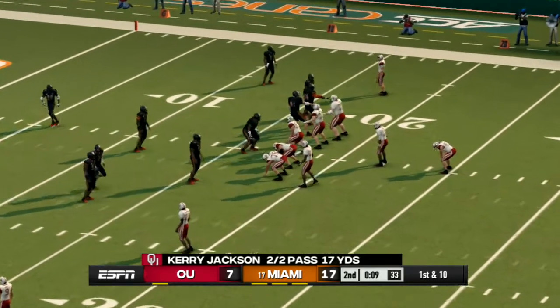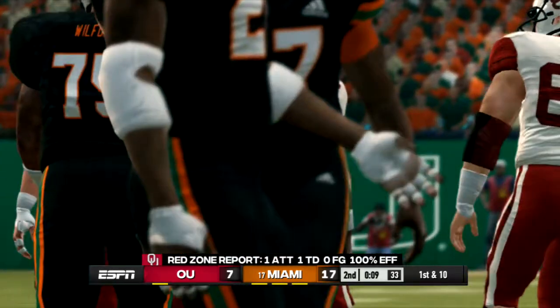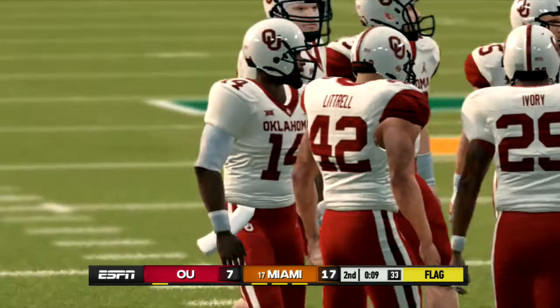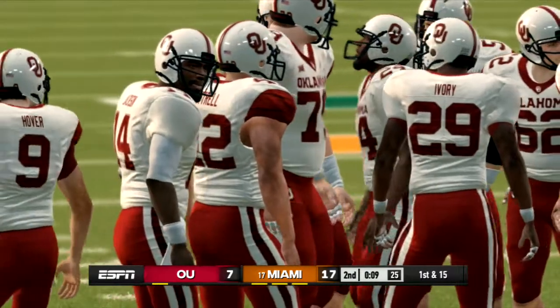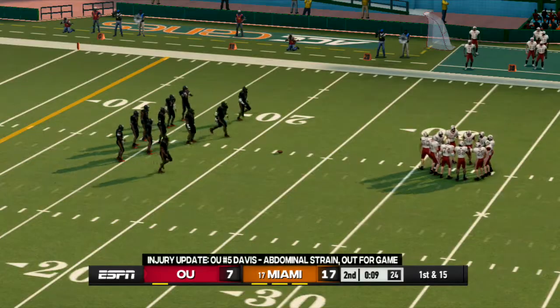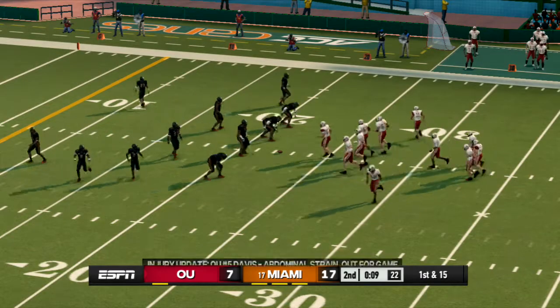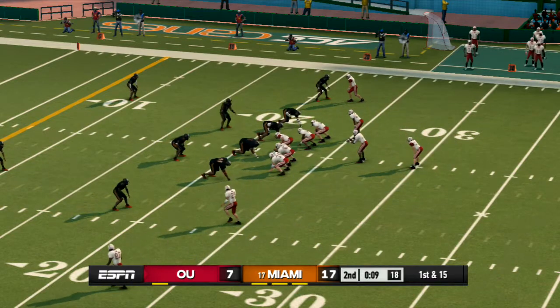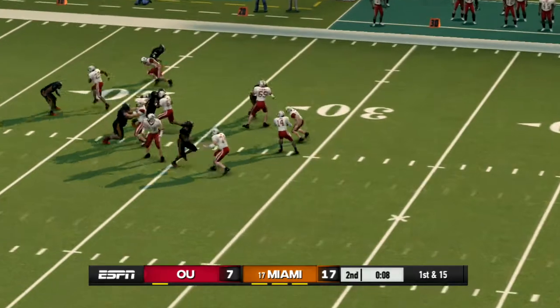Looks like someone got a head start on the line. That penalty will move them back a bit. Yeah, and with so many young guys out there, it's bound to happen occasionally. So we'll have first and 15 after the penalty. The Sooners quarterback went down with that injury earlier. The bad news is it sounds like he's not going to be able to get back in this game.